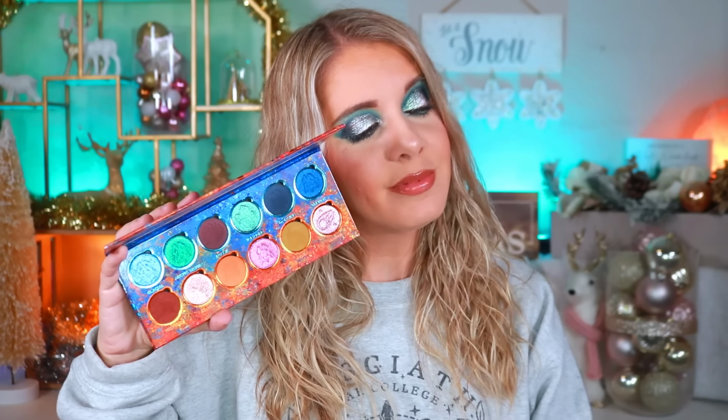I will say that this was just a really pretty palette to play with. I love my eye looks, and this is just one of my favorite ones from this brand. I always think of Neopets whenever I play with this, and it just gets me super excited. I don't know why.